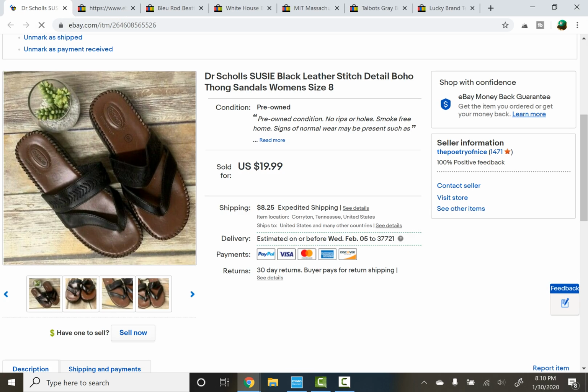Next was a very fast flip. These sold within a day. I listed them for $20. They were Dr. Scholl's. That's high. I was really pushing it, I think, with $20 when I looked at comps. And someone offered me $12 for them. And again, I went ahead and took it. Last week was not a good sales week for me, so I was very eager to take as many offers as I could where I would still be making enough profit that I was happy with.